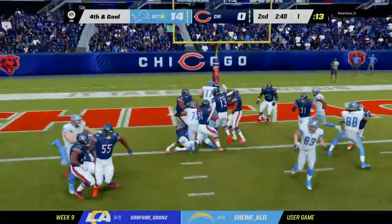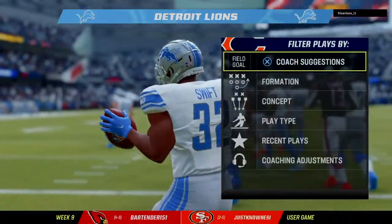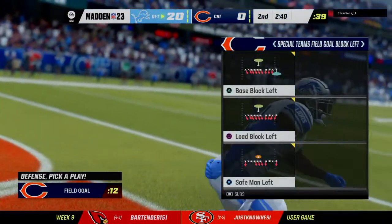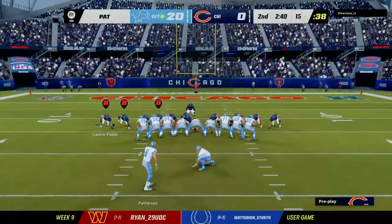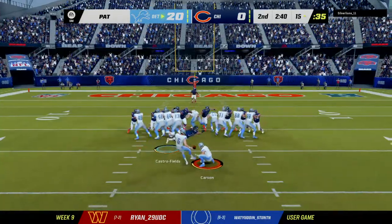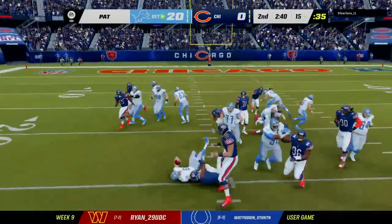They'll try it now with Swift. And he's going to take it in for a Lion touchdown. DeAndre Swift. His 7th rushing touchdown on the year. And the Lions' decision to go for it pays off with 6 points. And now it's blocked. Picked up by the offense. This is a live ball.